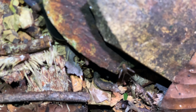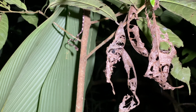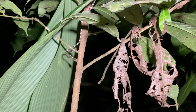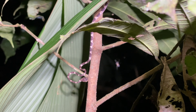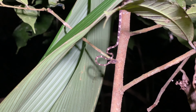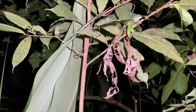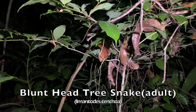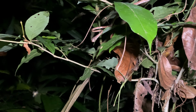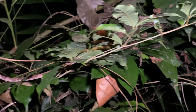One head tree snake. We've certainly seen many of those. Yep, blunthead tree snake. This is a full-on adult. Hunting lizards.